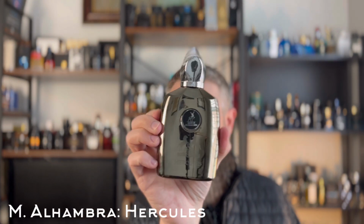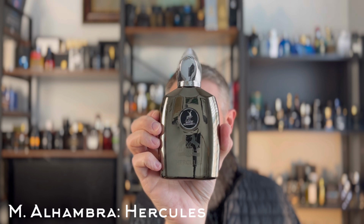All right, next up. This one is a clone of Parfums de Marly Herod, and again, it's near the bottom of the list just because it doesn't have the quality or the texture, the complexity of the Parfums de Marly, obviously. So I would say this one is an average clone, but you can get it for $18 on Amazon, and that's absolutely insane. This is Hercules by Maison Alhambra.